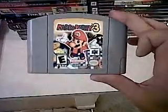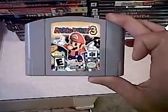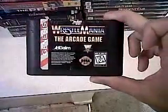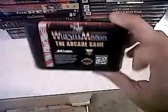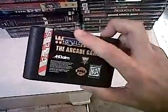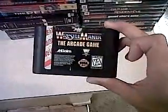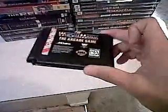Next one I got here is Mario Party 3 for the N64. Really fun. Next game I got here was 50 cents. This is WrestleMania, the arcade game for Sega Genesis. A little beat up there, but it's classic WrestleMania. And for 50 cents, you know, had to pick it up.